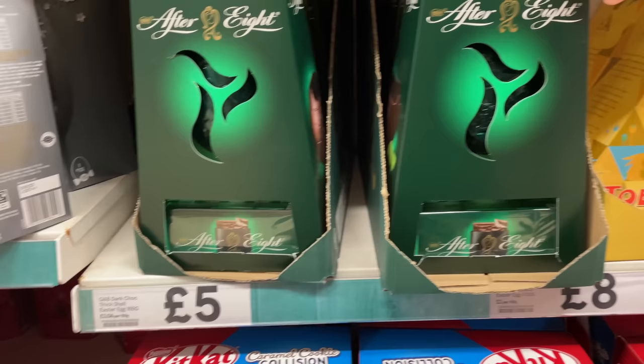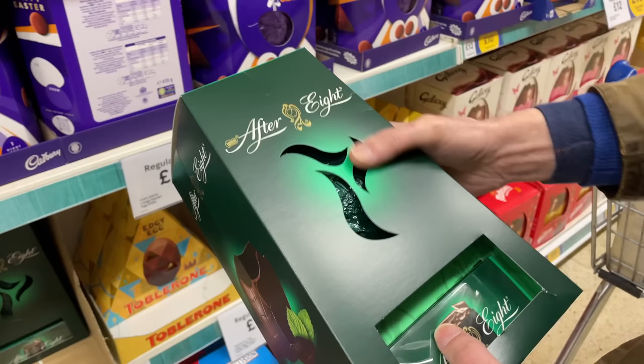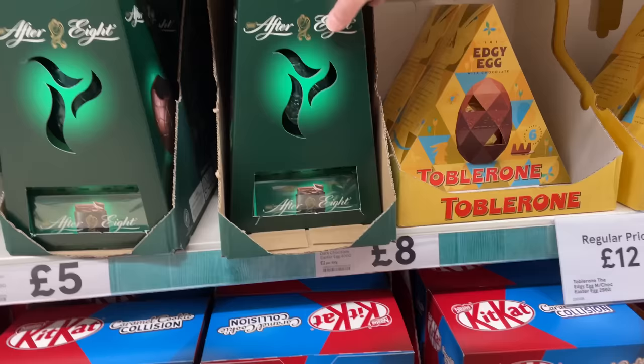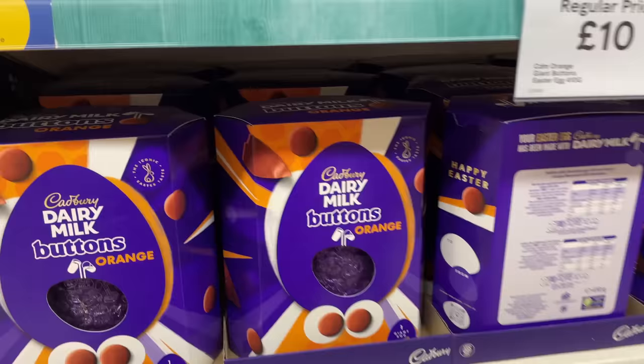Look here, that's After Eight. Can you get that? Just wanted to have a look. That's so good. This is like After Eight bars and an egg, chocolate with peppermint. This is Kit Kat, £8. But as you can see, it's like 400 grams of chocolate, so it's plenty of chocolate. Look, this one has 500 grams of chocolate. The Cadbury Dairy Milk with buttons inside. That's crazy. Look here.